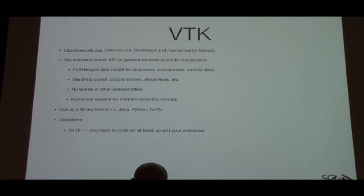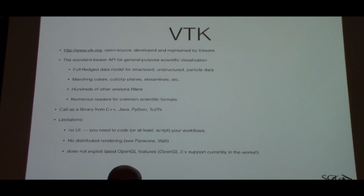And the idea is that you would call this from your own visualization code, and if you don't want to write it in C++, you can use Python or Tcl or Tk to do this. The downside is that there is no UI for VTK by default, so you need to code one. Or you can use a sort of provided UI like ParaView to do that. There's no distributed rendering, so if you have multiple nodes in a cluster and your data is too big to fit on one machine, VTK won't solve any problems for you there, but there are tools like ParaView and VisIt that will. Until recently, VTK did not support any of the latest OpenGL ES 2 features. So it was fairly brute force and inefficient at doing things. On the other hand, it's supported by pretty much every machine out there.